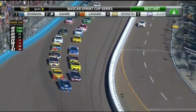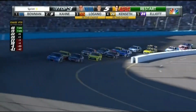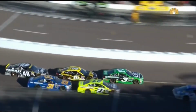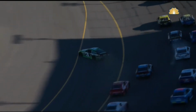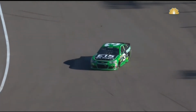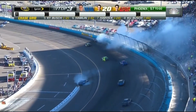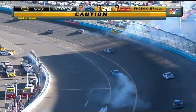Alex Bowman out front. Huge damage there as they checked up. And the 3 car had obviously some sort of an issue. He was slowing way down and turning to the left, and Greg Biffle got into the back of him, and then the 48 got in. Oh, and hard into the wall. Big contact. We see Ryan Newman around. Looks like the 78 of Martin Truex Jr. was in the wall.